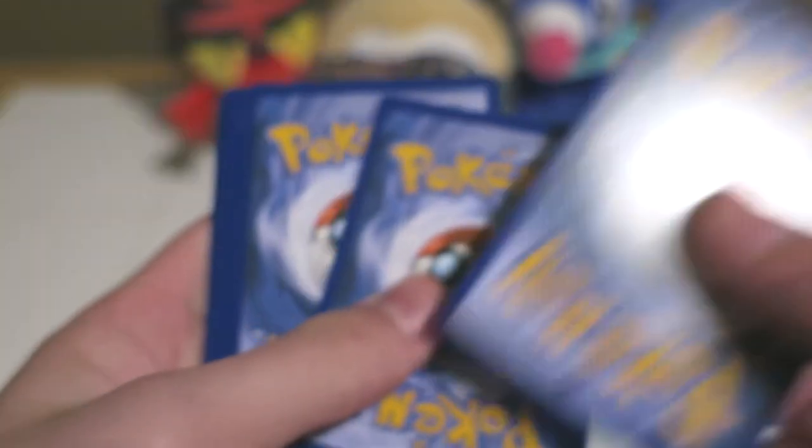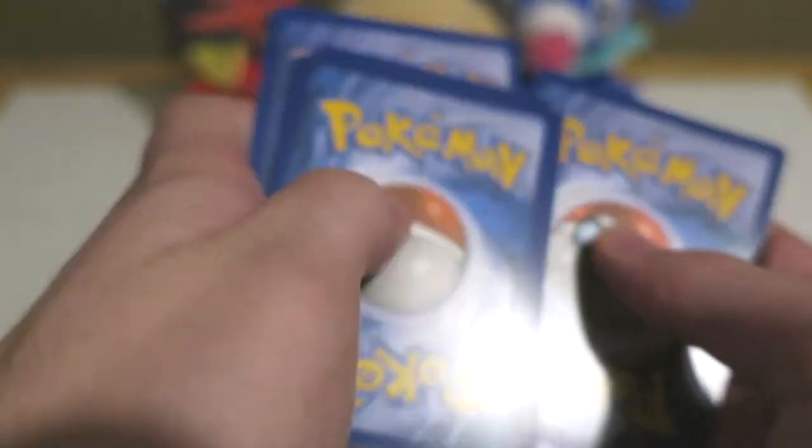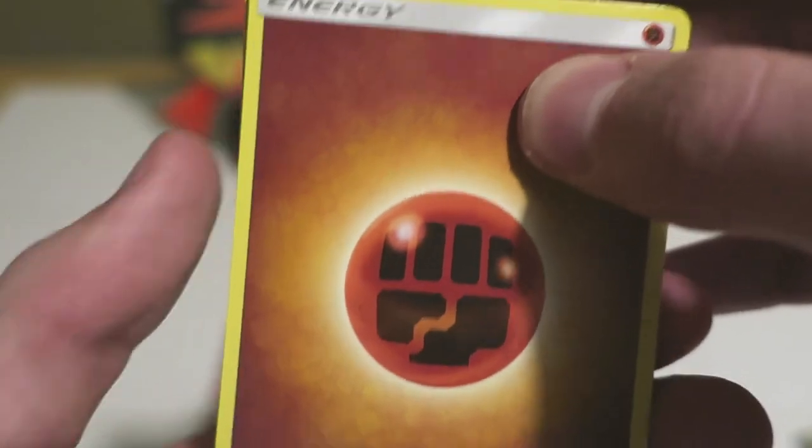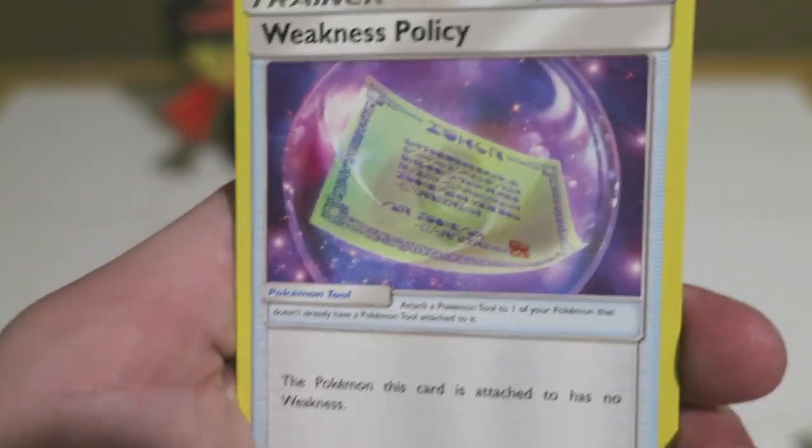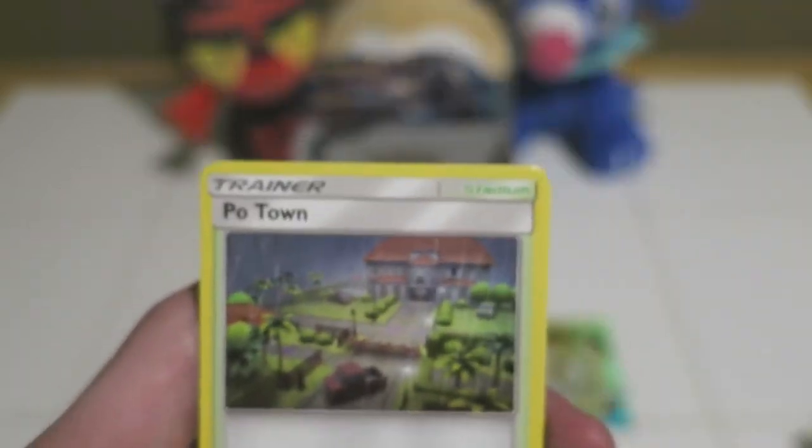Let's see. I think the only trial captain, or grand trial person, missing is what's her face? Mudsdale girl. I don't remember her name. That'll come to me. I was gonna say Hoopa. I'm like, that's not her name. That's a Pokemon. Yeah, Hapu. There, Hapu.